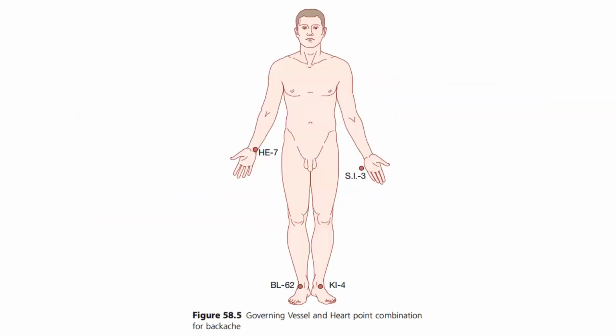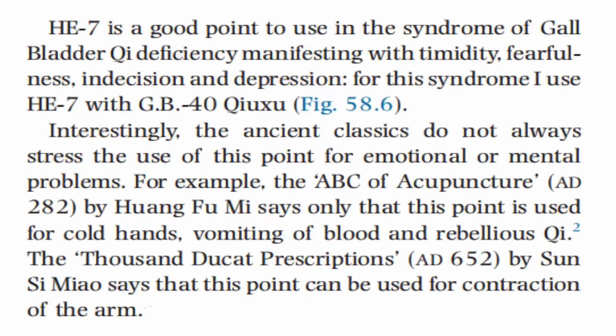So here we have the governing vessel and the heart point combination for backache.